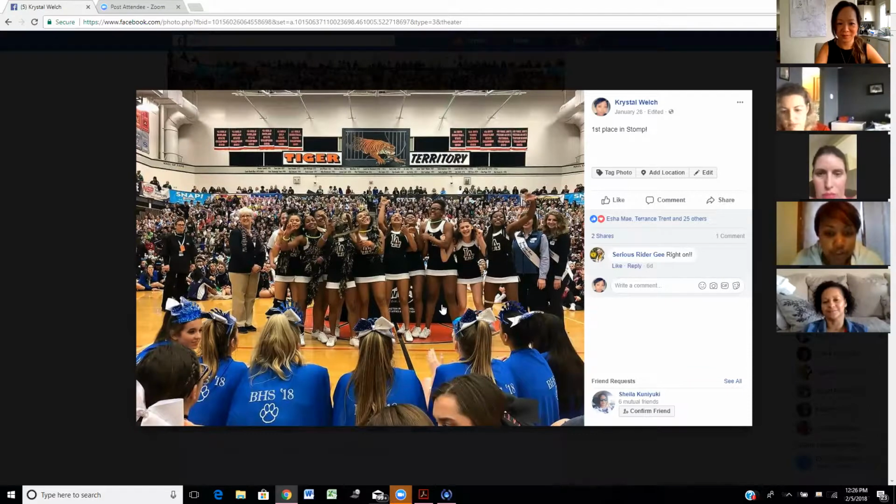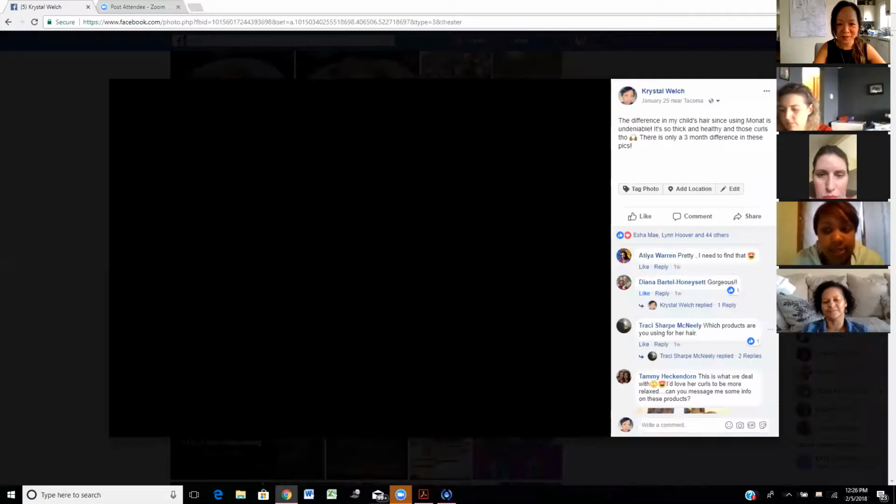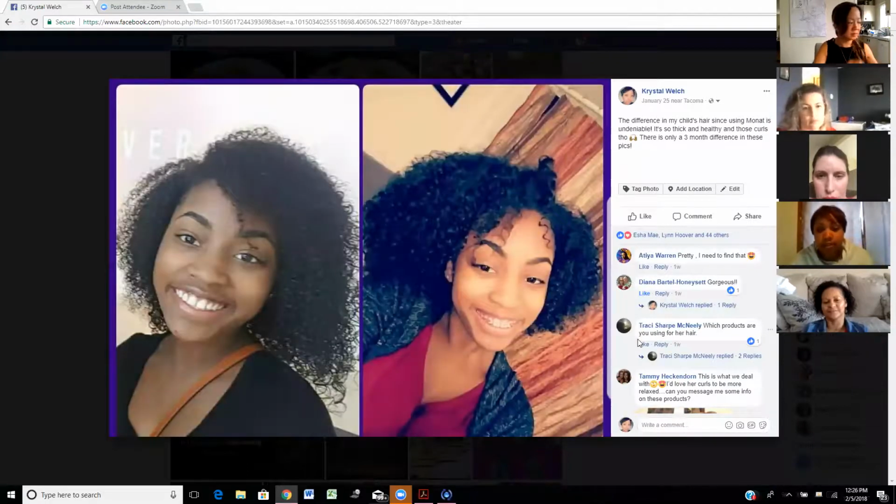That picture, this one. So this is about a 90-day difference in my daughter's hair. So you can even see the thickness and the curls, and it's totally different. What styling products is she using to get that sort of definition? So taffy, she uses taffy oil, and I think she uses mousse sometimes too.